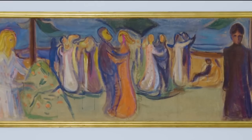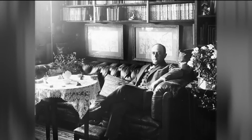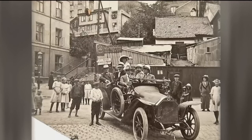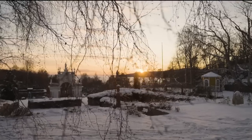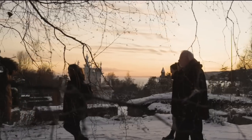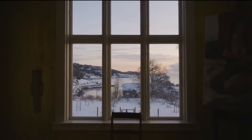Dance on the Beach is one of three paintings from the Max Reinhardt frieze that belonged to Kurt Glaser, a friend, patron, and biographer of Munch who lived in Berlin. Dance on the Beach is offered with the collaboration of the heirs of Kurt Glaser, and its sale at Sotheby's brings together two very important families who had such a significant impact on Munch's life.